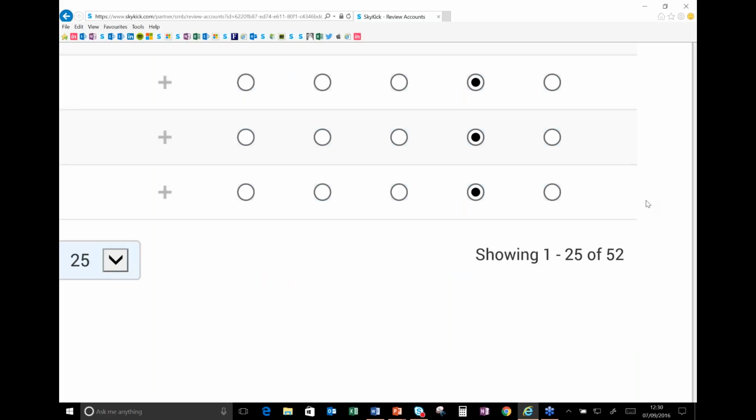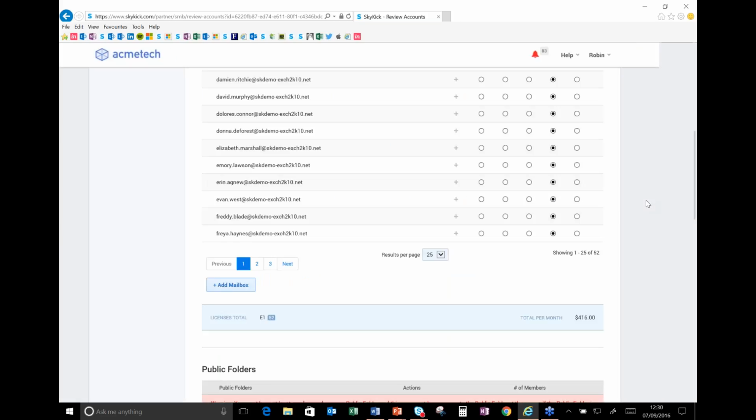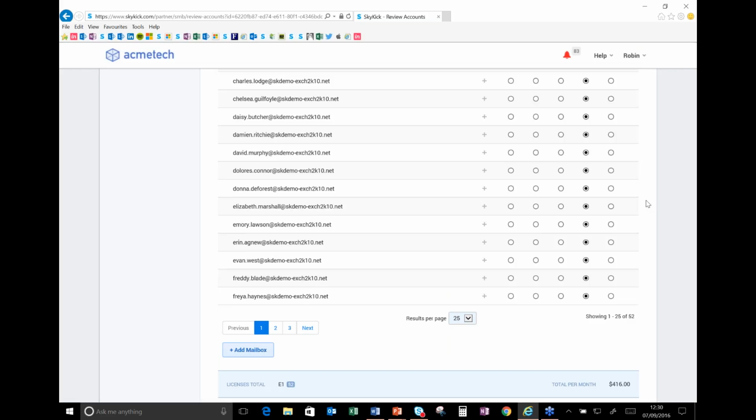Thing is, what's cool about this is you can go to your customer where you've got 52 mailboxes. And you can also go, what would you like to do with them? Because you said you had 30. What do we do with these 22? The good news is that SkyKick has a wealth of options allowing you to be creative with that data. We'll go through that in a minute.